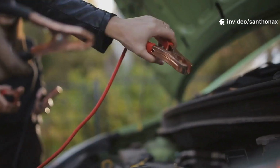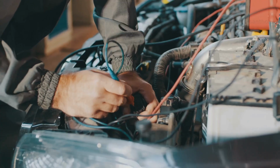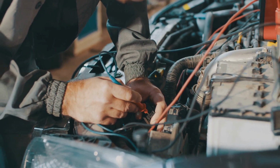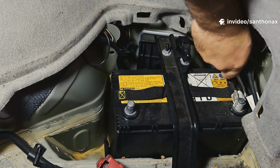When you are reconnecting the battery, you do the reverse. Connect the positive terminal first, followed by the negative terminal. Following this sequence minimizes the risk of accidentally creating a short circuit, which could cause a spark and ignite hydrogen gas. If a battery is mishandled, the consequences can be severe.